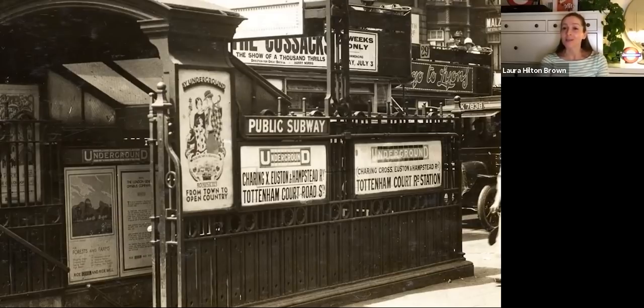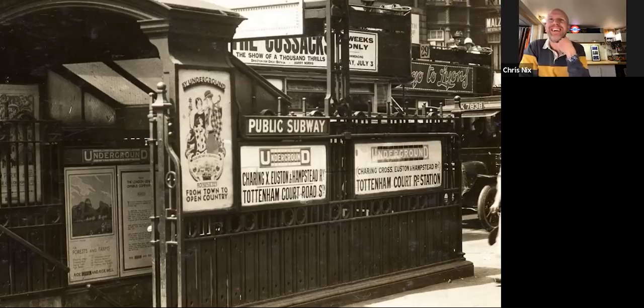I do love this image, and I've loved all of them so far. The first one made me want to climb into the photo and get on one of the buses and just feel what it must have been like to be in that crazy busy Tottenham Court Road. And you're spot on here. I love this one because of all of the advertising and the posters, and particularly love the lady that looks like she's climbing on top of the station there as well.